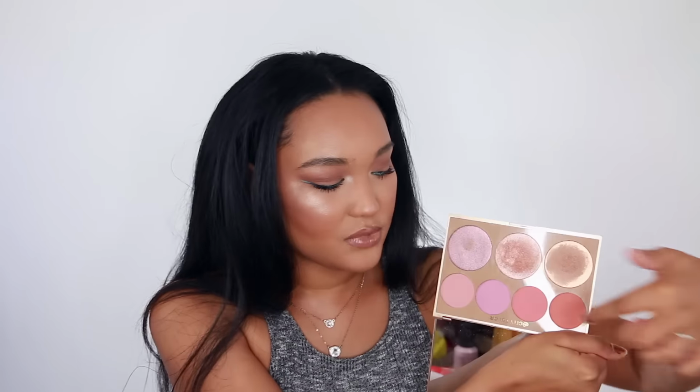It also comes with four different blushes. I've used this one and this one. I have not used these yet, but I think these would be perfect for a purple lavender look or a fresh everyday look. So I recommend that you check out the Timeless Beauty palettes. I will have a link down below for all of these products as well as this one so you can check it out.